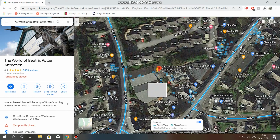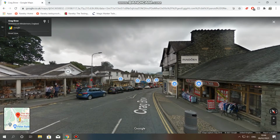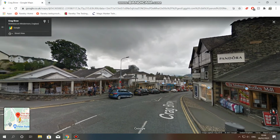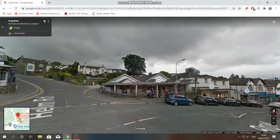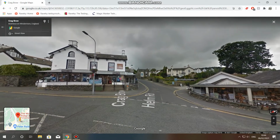So not much else I could find to get in there, but I hope that gives you a little kind of experience of what to expect at the Beatrix Potter attraction. In Bowness on Windermere is Windermere Town. Of course you've got Lake Windermere there as well. This is just a little part of the town there.